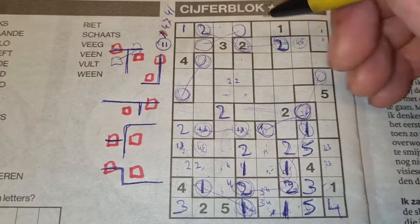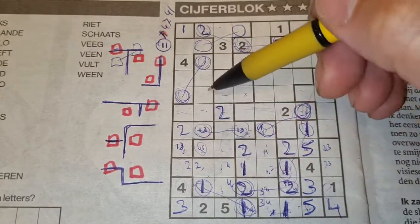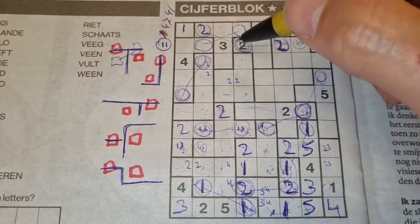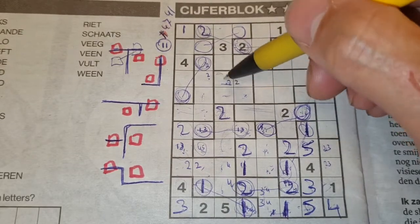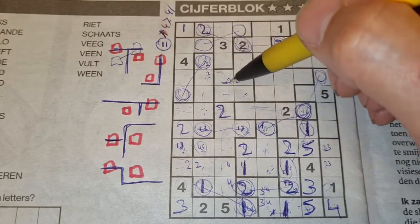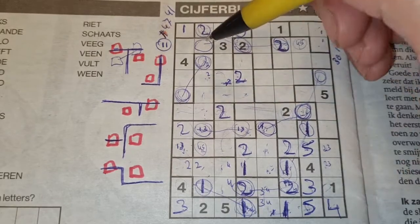Okay, let me think. These two boxes can be 2. Those two boxes can be 2. So the 2 could be here, could be there. Now we have a double 2 there. If I place the 2 here, I've marked those two boxes with the 2. If I place the 2 here, I cannot fill any 2 in one of those two boxes. So it's not a solution to place the 2 there. The 2 is supposed to be here.